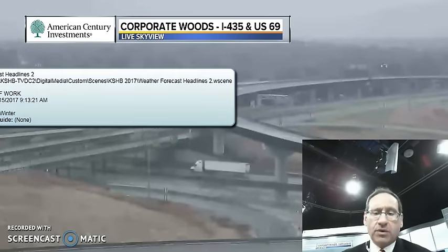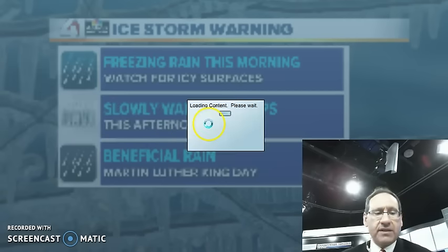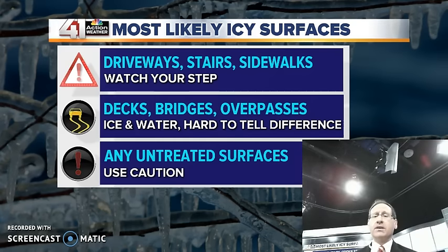I'm going to go over here and just show you what we're talking about as far as the surfaces that could have an issue. I think this is the graphic. Yes, this is the one I wanted. Driveways, stairs, sidewalks. So watch your step. Decks, bridges, overpasses. Ice and water, hard to tell the difference. And any untreated surfaces, so use caution.